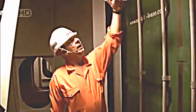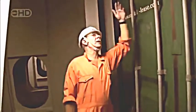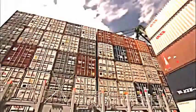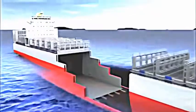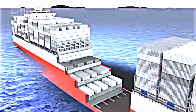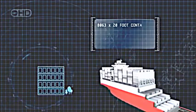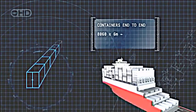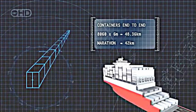Where we are now, we're 13.6 metres underwater now. Down here, the containers are stacked 9 high. So they go 9 high, and then on deck, another 6 to 8 high. So roughly, we're stacking 17 high. From the very bottom of the stack, over 13 meters below the water, the containers rise over 44 meters. On land, it would look like a city block rising 10 stories. If laid end to end, those containers would stretch further than an Olympic marathon, nearly 50 kilometers.